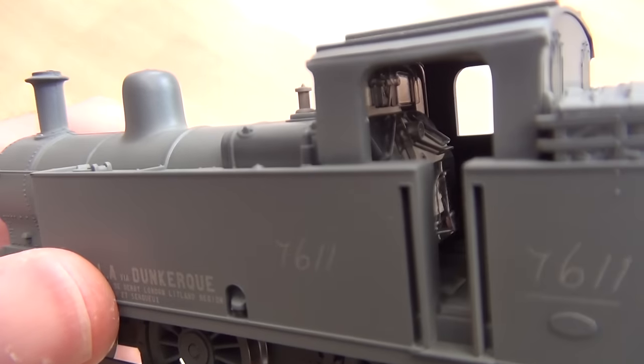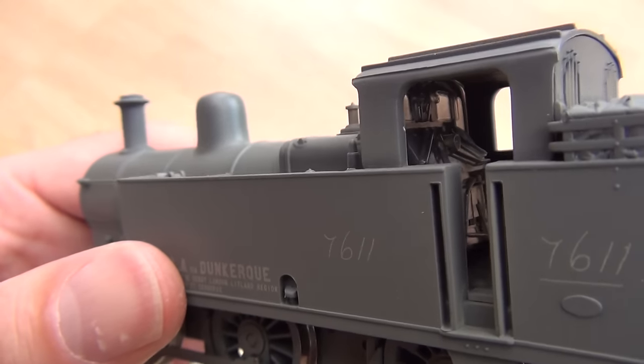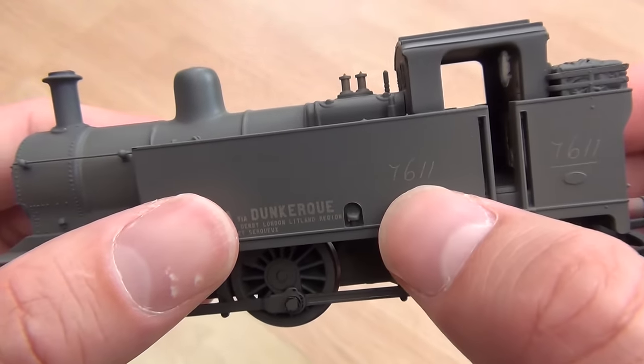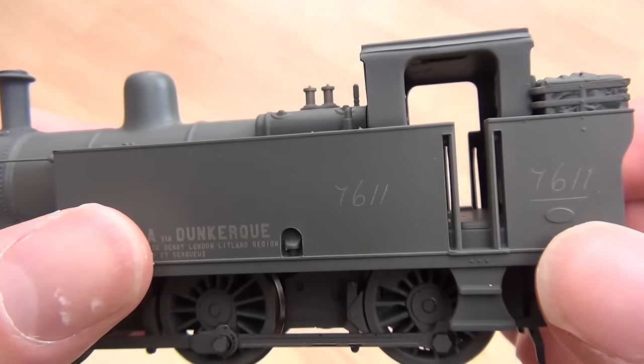There is actually a little bit of cab detail, which is quite remarkable for something so small. It's not mega detailed, but you can see little bits of detail there, which is pretty good. What I do like is this number on the side, the way it's been scratched on with somebody's finger or something. That's what I like the most.